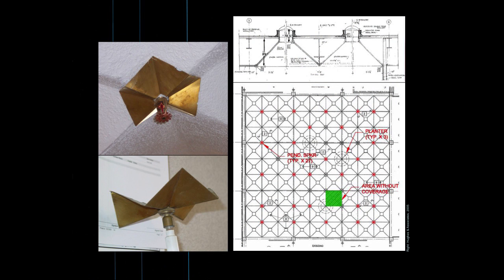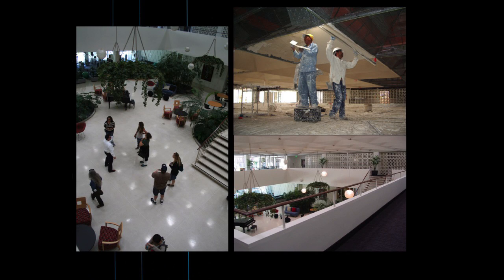Code required that the building have a full automatic sprinkler system where none previously existed. This was impossible to accomplish because of the hanging globes and planters. The green area, without coverage, in this reflected ceiling plan identifies one of the many challenges. The image at the top right shows work in progress on the reconstructed ceiling using traditional expanded metal lath and plaster. The globes and planters are now functional with fake planting hanging above and very real plants thriving in the ground.